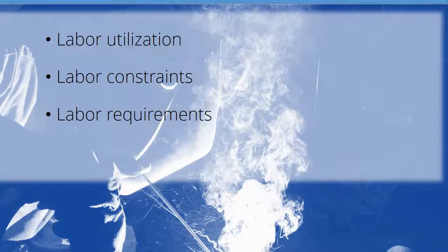Labor requirements. You can do future forecasting. When you look at your plan in the future, you know how many different people you will need, different trades, and whether you need to contract some out. Basically, based on schedules and planning, you can know what your requirements are and better organize, plan, and schedule for that.